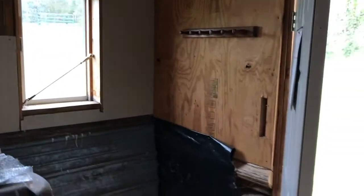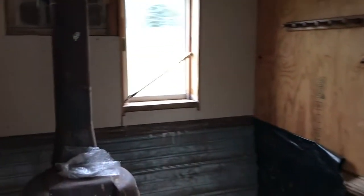And in here he had two bunk beds. Let me see if I can move this piece of wood out of the way. So he had two bunk beds, one on the lower and one on the upper section there. And a little window up there for morning light. And believe it or not, somebody actually lived here.